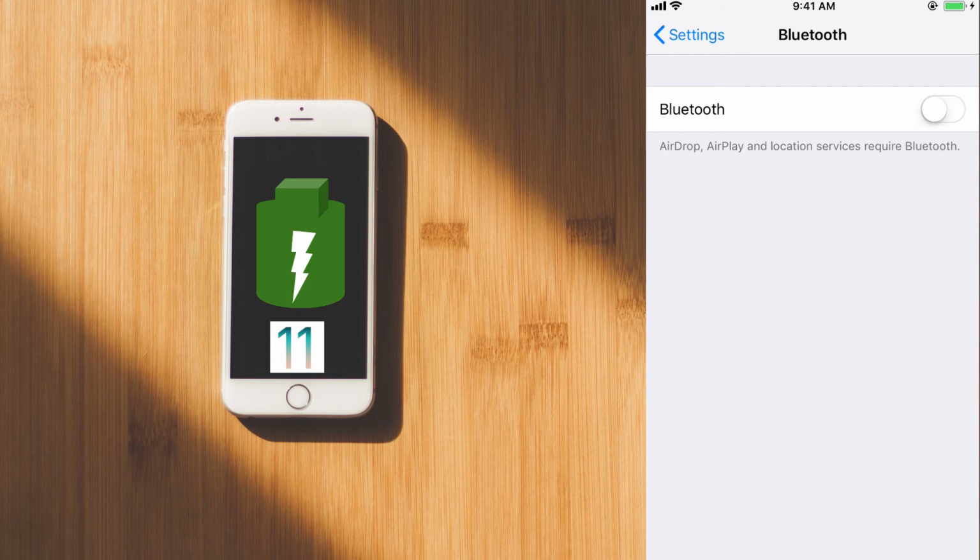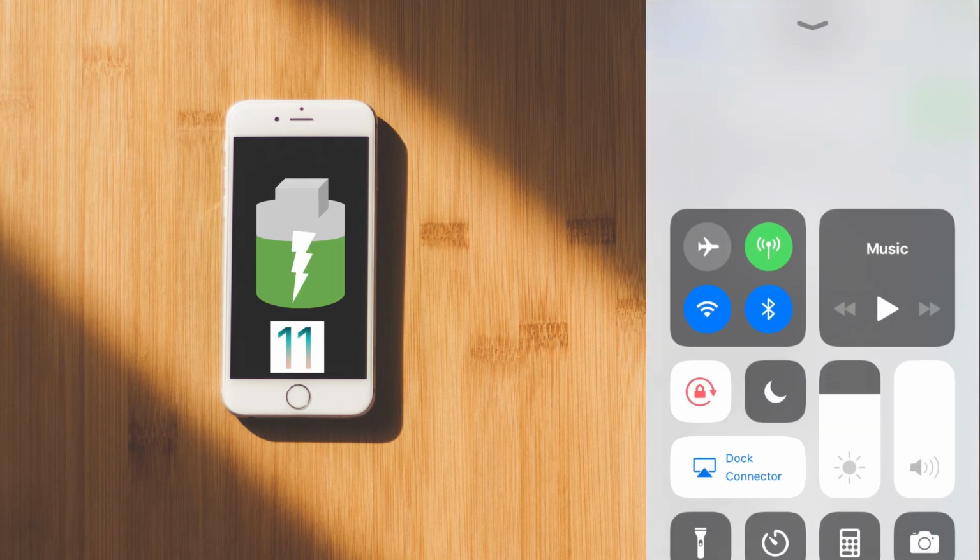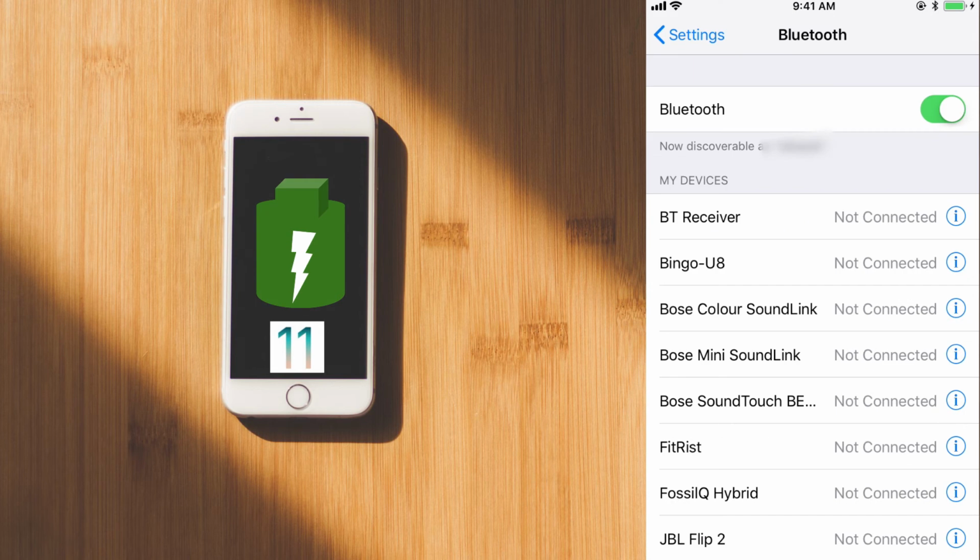Bluetooth is actually not turned off when you turn it off from the control center. Let's see how. Just turn on the Bluetooth from settings. Go to the control center. Just turn it off. It's saying disconnecting Bluetooth device until tomorrow. Go to settings to turn it off.